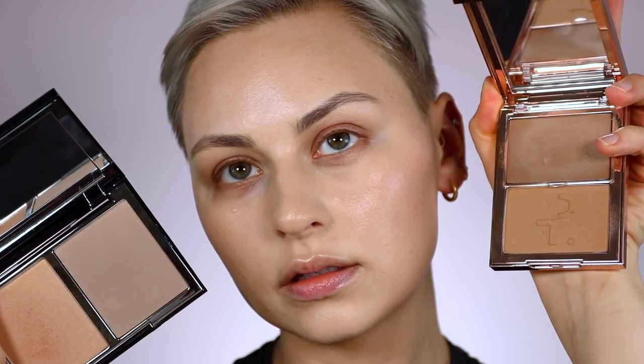I really do like the Wayne Goss contour color. I think it's nice. I'm going to have to step out into natural sunlight and take a photo or something. Why am I getting so oily? Like, what is this? I think I might lean a little bit more towards the Wayne Goss palette for contour because I like the formula.